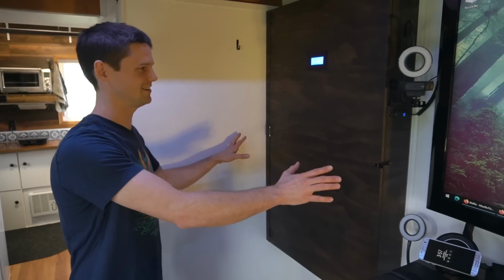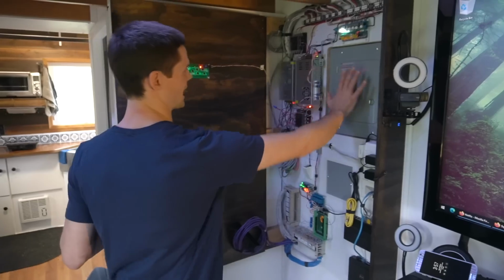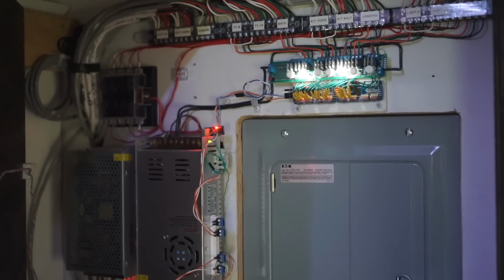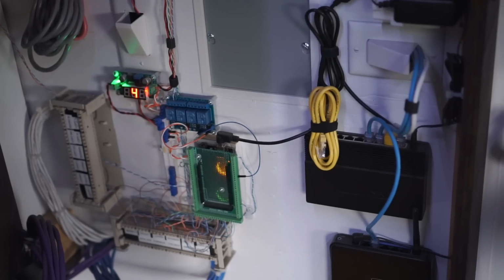This giant panel houses, first and foremost, the actual electrical panel for the whole house. There's a lot of other contraption here that's a bit of an ongoing project of mine. I'm both an electrician and a computer nerd, so this is kind of the fusion of those two things.